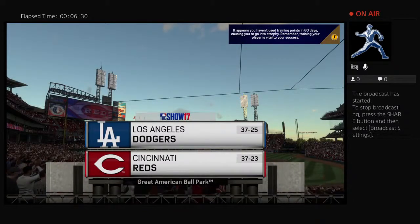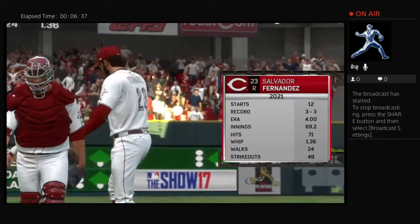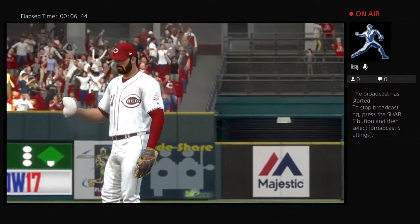Sun starting to set now over Great American Ballpark in Cincinnati. Tonight, the second of 4 against the LA Dodgers. Salvador Fernandez, the right-hander out of Puerto Rico, will be the starter. HR, what's the word on him?